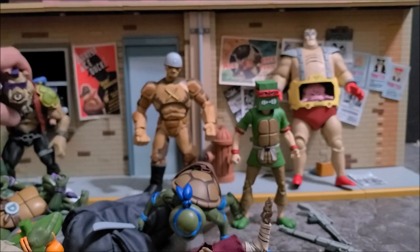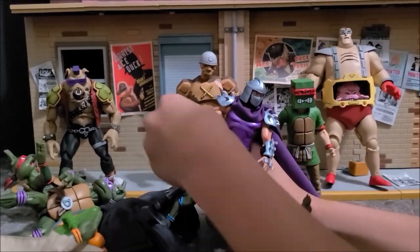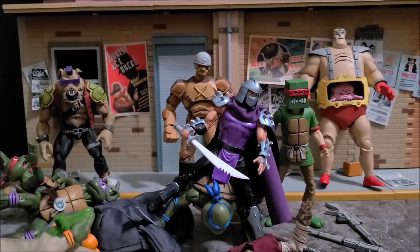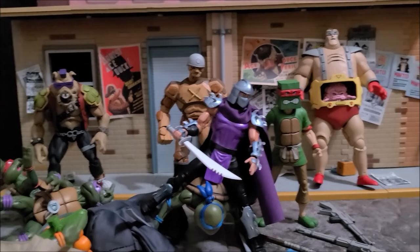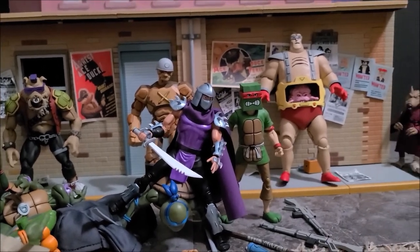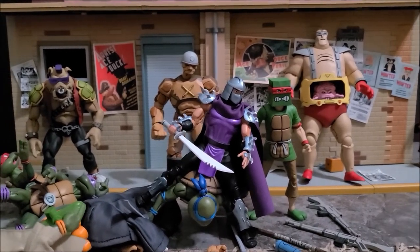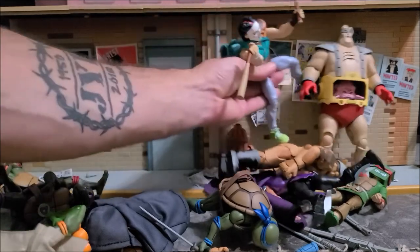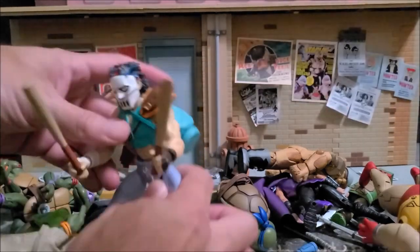It looks like the bad guys wait. Oh, jeez. Well, that stinks. The bad guys won. Did they? Casey Jones is gonna clean up this city. And Casey Jones, to the rescue. Just in case he was gonna move.